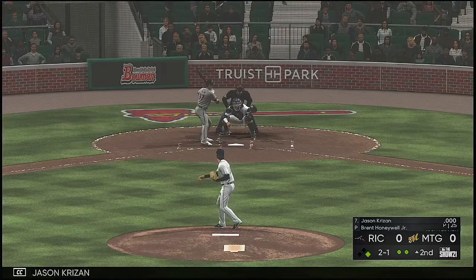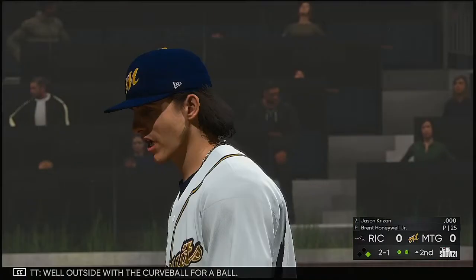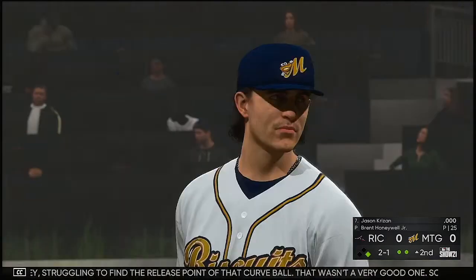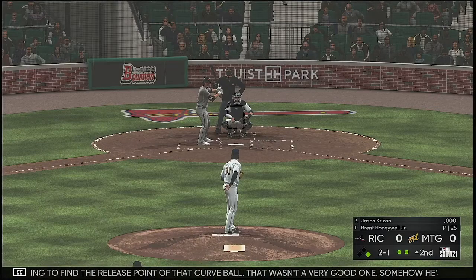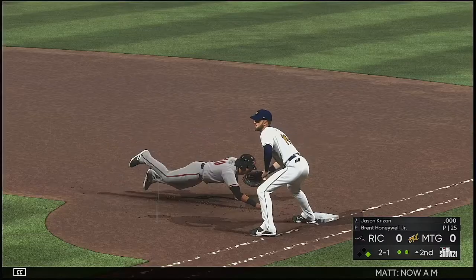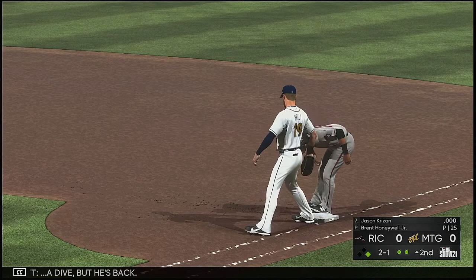Into the box now, Jason Krizan. Well outside with the curveball for a ball. Hey, struggling to find the release point of that curveball. That wasn't a very good one. Somehow he's just got to find that feel, because that's a pitch he's going to need going forward. Now a move over to first. He's taking a dive, but he's back.